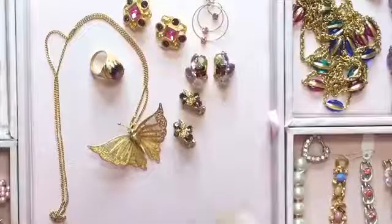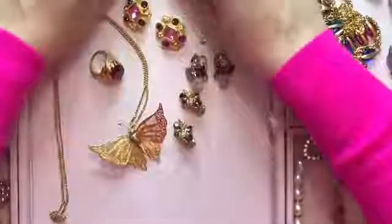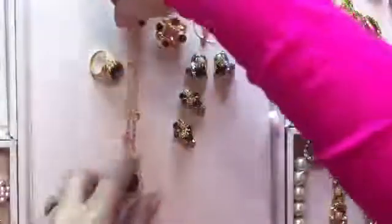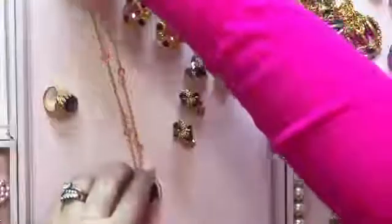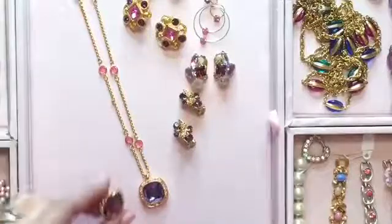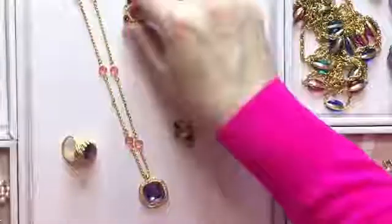So let's take a look at some of the other pieces that we have. We've got these gorgeous, big, huge pink headlight stones that I just showed you. If you're looking for something that goes with them nicely, we've got this really gorgeous amethyst, crystal, and pink bezel set necklace. This is vintage Kenneth J. Lane. It also goes nice with the amethyst colors.